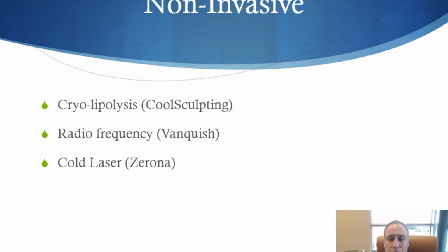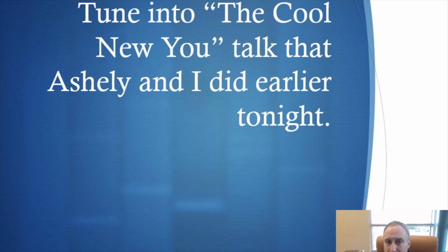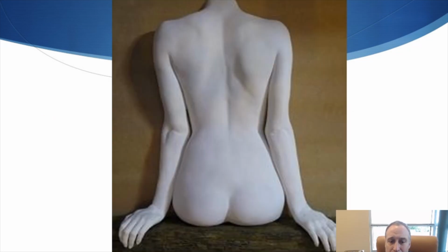Non-invasive includes Coolsculpting, Vanquish, Zerona. I have Coolsculpting in my practice. We can talk about that, but there was a talk on tonight, The Cool New You, that Ashley and I pulled together. I'd refer you to that for more details. Just understand that if we can squeeze it and suck it up into the applicator, it can be frozen. So it's really best for just isolated areas.